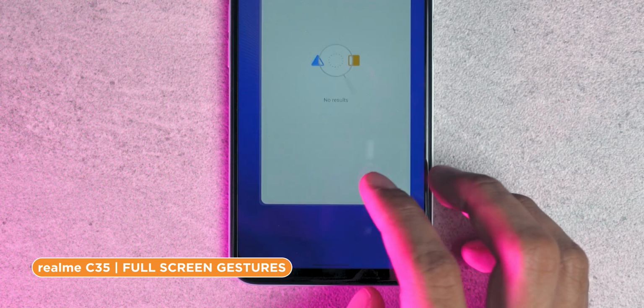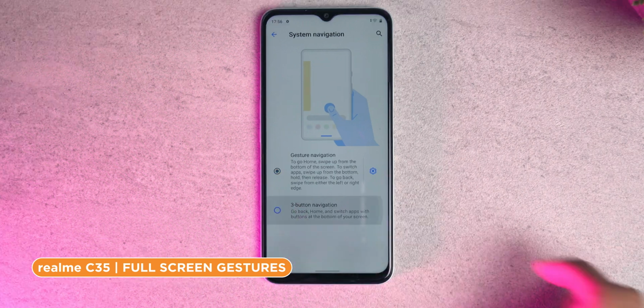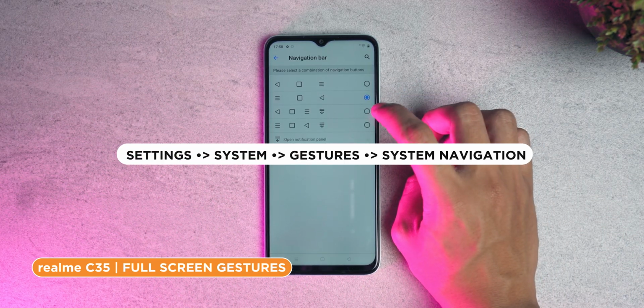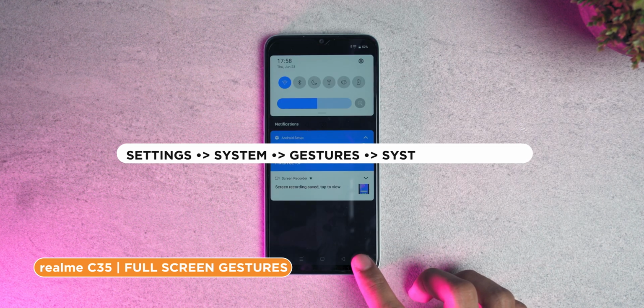Last but not least is the default 3-button navigation, which has the go back, home, and switch apps buttons at the bottom of the screen. To access this, just go to Settings, scroll down, and hit System, then Gestures, and System Navigation.